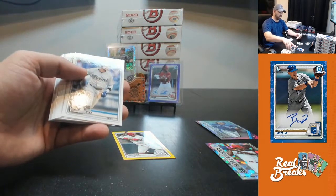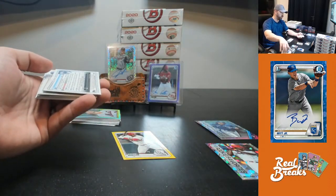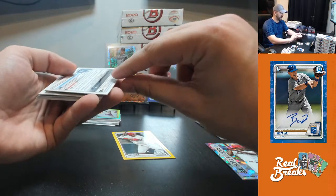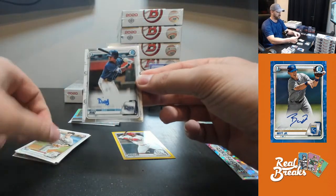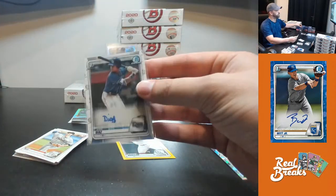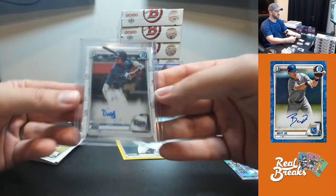Adam, we take all of those things into consideration when we're doing our pricing. Ooh! Oh, I hope this is color. Nice prospect. Oh! John Diaz for the Rays. Very nice prospect. Going to Chris Jefferson.